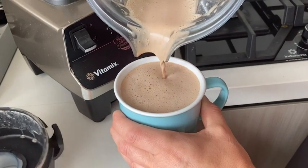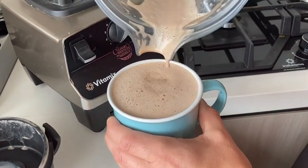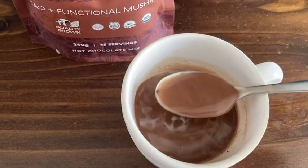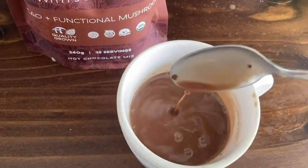Now, sometimes we have it with soy milk. Sometimes we have it with regular milk. Personally, I like to just quickly throw it in the blender. It blends up amazing. If you just want to stir it in, it works well too. But for me, I love just throwing it in the blender and it really gets it nice and creamy.